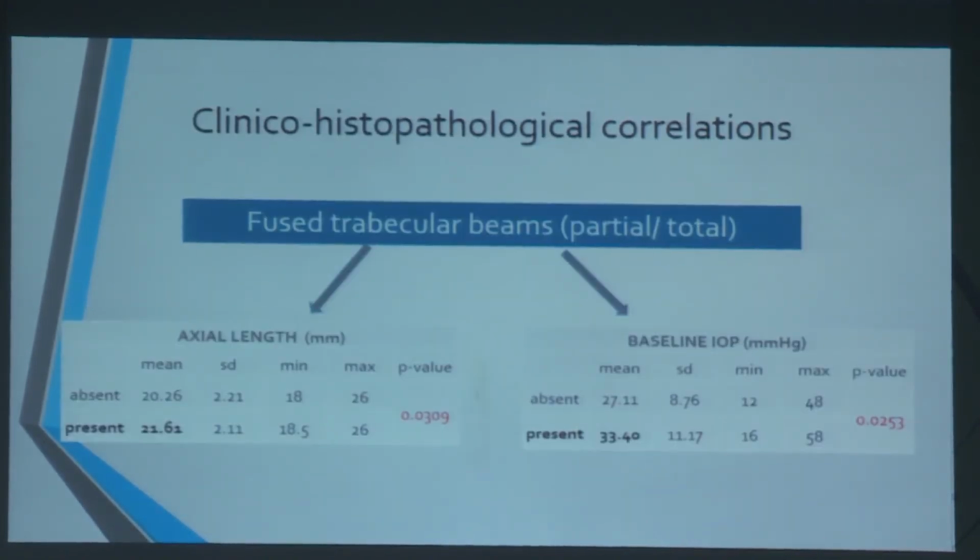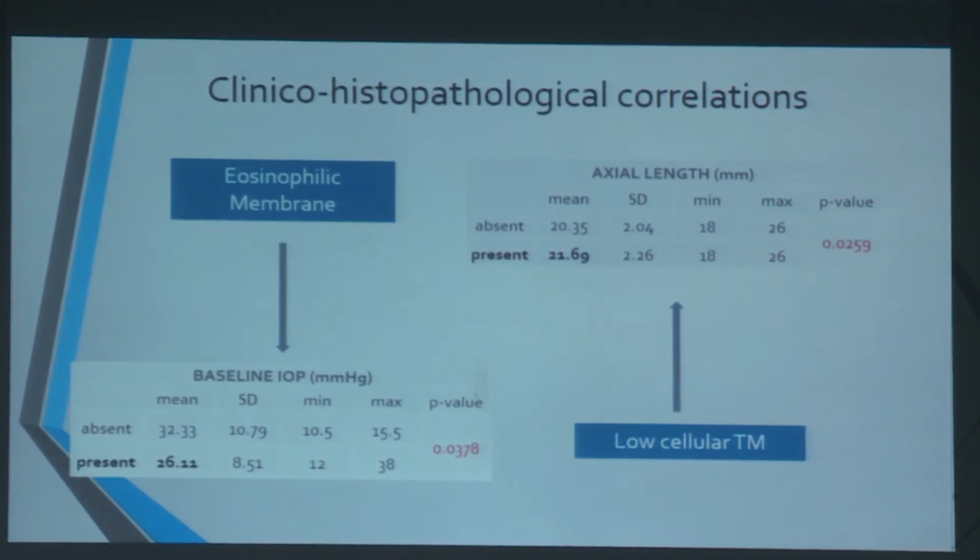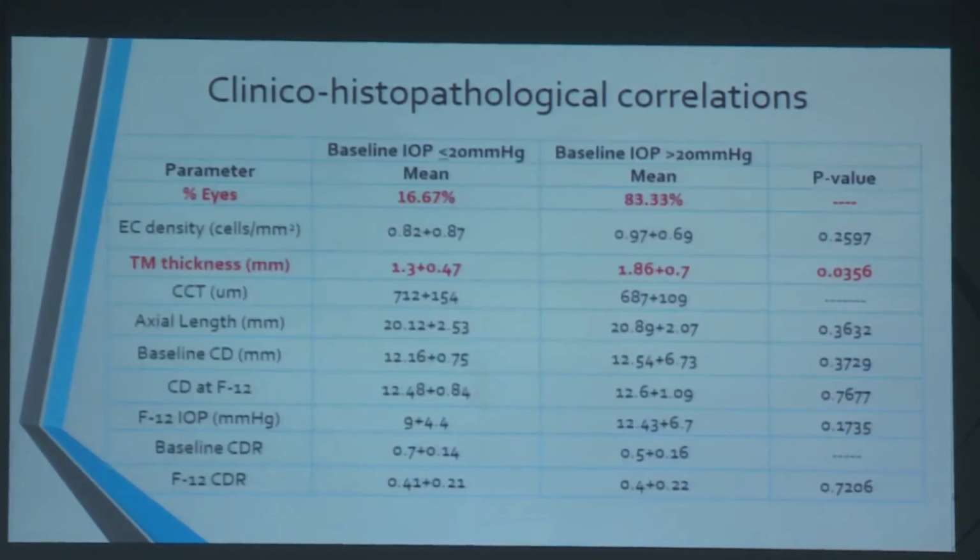So when we saw the fused trabecular beams, we found that they were associated with higher axial length and higher baseline IOP, while eosinophilic membrane was negatively correlated with the baseline IOP, and low cellular TM was associated with higher baseline axial length. Baseline IOP of less than 20 mm mercury was present only in 17% of cases, and it correlated positively with trabecular meshwork thickness, indicating that thinner specimens had lower baseline IOP.